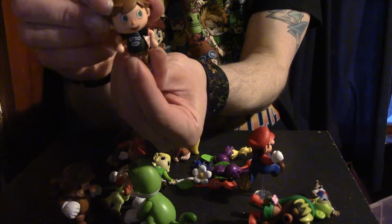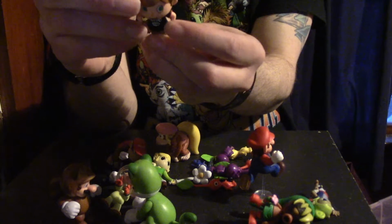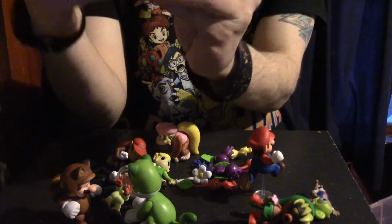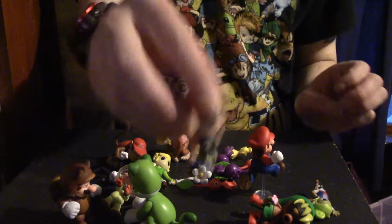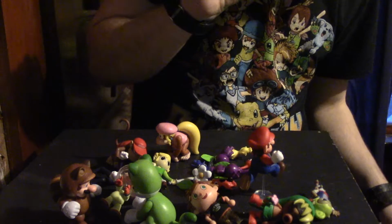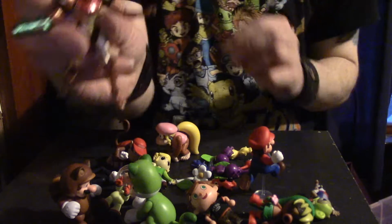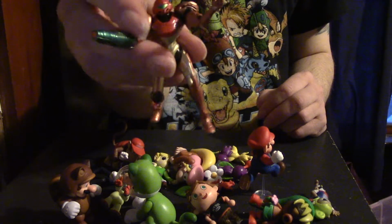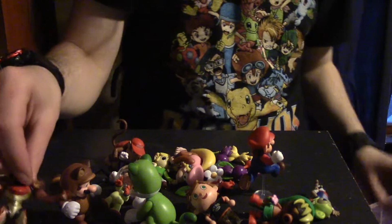They don't do much. They only have like 3 points of articulation, which the larger figures usually have about a dozen or so. I like this little one. It looks like he's doing a dance or something, like Domo Domo, Mr. Roboto. I have Samus, of course. Samus is awesome. I'm not really sure what's up with this pose, though. It's a little weird.